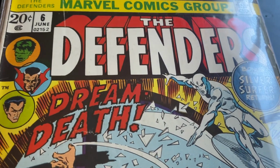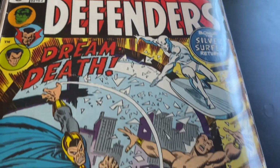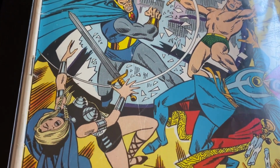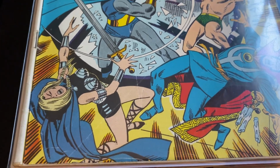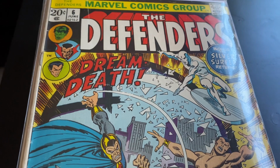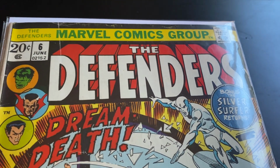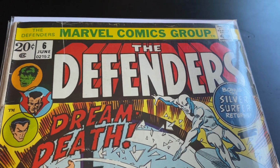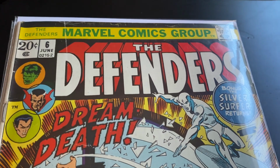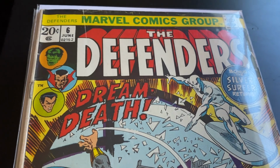A lot of his books definitely needed to be bagged and boarded, and that's definitely what I did when I came home with all of these books. I put them all in new bags and boards, because they were all kind of dingy and the boards were getting yellow, so they were definitely in need of some new bags and boards. I was glad that I had some in hand.